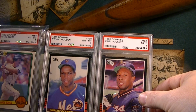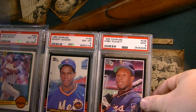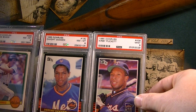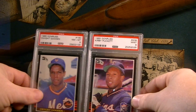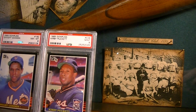So I ended up going with shipping on all 10 cards, and it ended up being $111.48. But Kirby Puckett, I thought this card was worth it. A PSA 9. I'm happy to have this. Let's see what else we got.